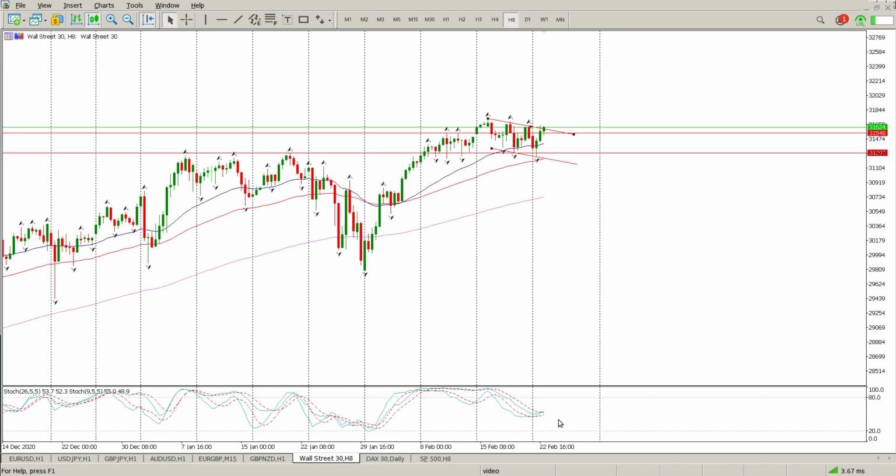Look at my oscillators. They have pulled back. They have started to cross over on the 8 hour. That is an indication we're coming back up. This was a strong move. It's consolidated. The bulls are still very much in control here. I also have a double bottom here, and there is my neckline right up there.